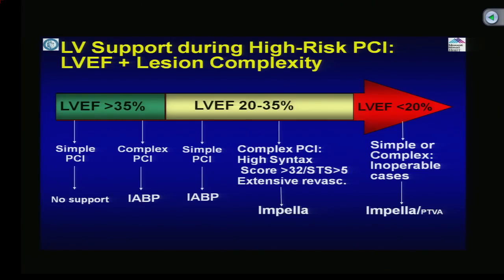Now this I have put together: how do we use these devices based on the LVEF and the lesion complexity. If your EF is normal, you probably don't need support. In some complex cases, you may need a balloon pump. Once your EF is in the moderate to severe range of 20 to 35%, in simple cases I believe a balloon pump is good enough. And in complex cases, like a high SYNTAX score of 32 and more, high STS mortality, extensive multi-vessel revascularization, Impella will give you a great help and will allow you to do your intervention properly.